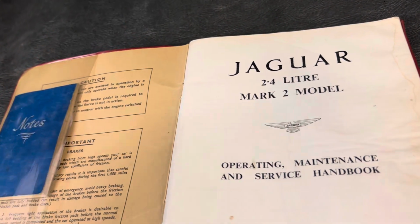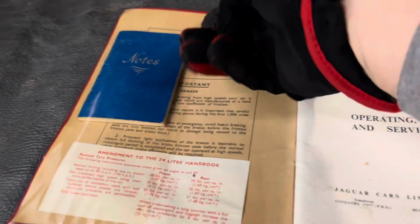Trunk compartment, all original. Battery cover. Tire hammer. This is a fantastic bonus.